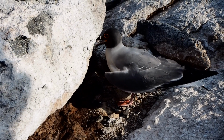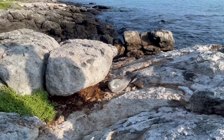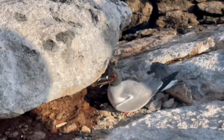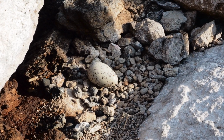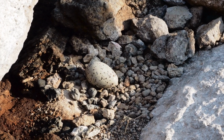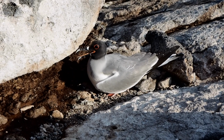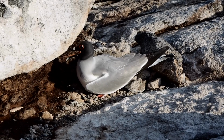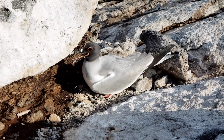As there are no predators on the island, it just doesn't bother making a nest. It doesn't need to keep it warm because it's so warm. And instead it just picks any location pretty much to lay its egg, and then it sits on the egg, not to keep it warm, actually, but to keep it cold, to shield it from the sun.